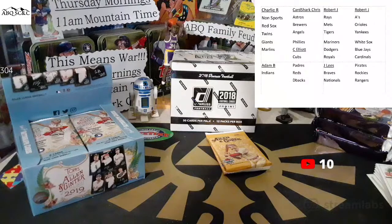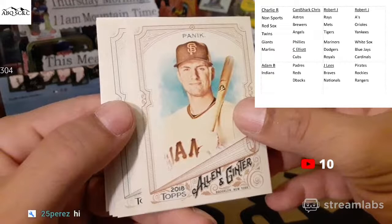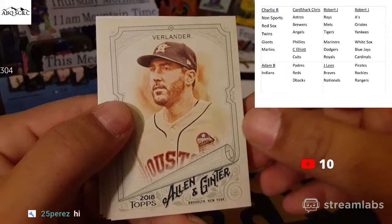All right, here we go. About three packs left in the blaster. Joe Panic, 25 Perez in the house. Welcome. We're starting off with a blaster of 2018 that I added as a thank you for these guys. Filling up the break. Break is full.